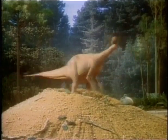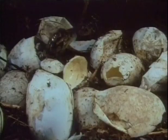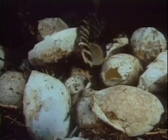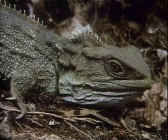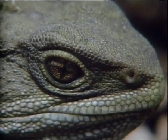Dinosaurs have a lot in common with the crocodiles and alligators we know. Dinosaur parents took good care of their babies, too. You can sure see the resemblance. But they aren't the only dinosaur pals still walking around today. The Tuatara is older than them all, a real living legend.